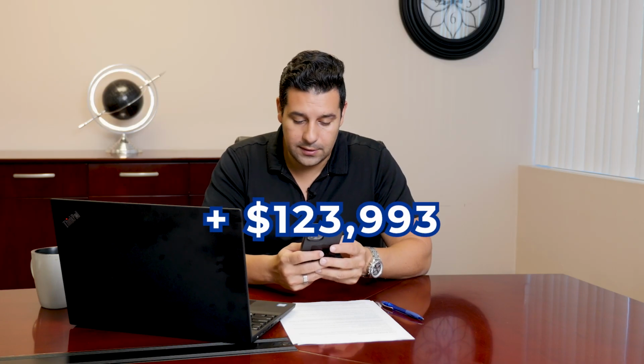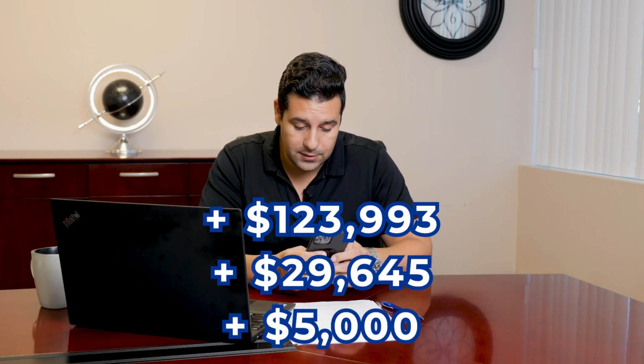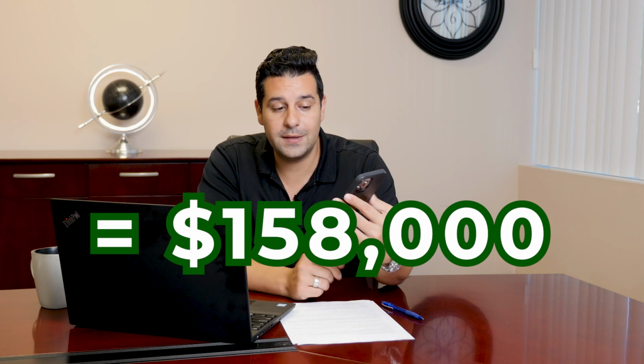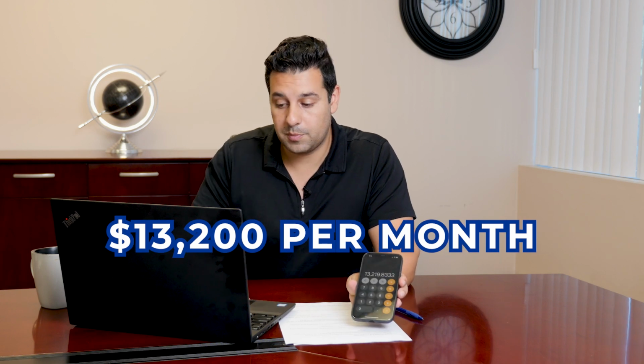$123,993. So this driver made $123,993 plus his $29,645 plus the $5,000 holdback that we took. So this driver actually netted as an owner operator $158,000. Once we divide that by 12, he actually made $13,200 per month.